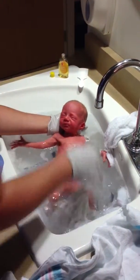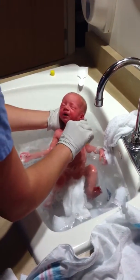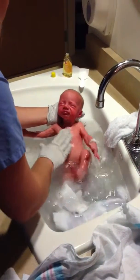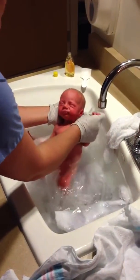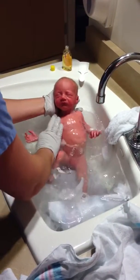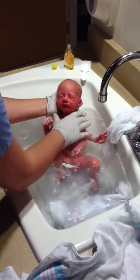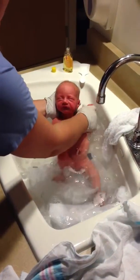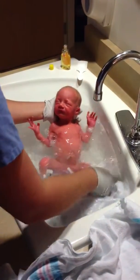And I put a little bit of soap in the water. You can use any kind of baby soap you want. They don't suggest that you use baby powder anymore because they can inhale it in their lungs and damage their lungs. But you can use baby oil, any kind of baby soaps, lotions, anything like that. We don't usually use lotions in the hospital here because we can't get their leads to stick on. But you can use anything like that.